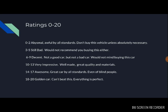So 0 through 2 is just abysmal. Awful by all standards. 3 through 5 is still bad and wouldn't recommend you buying that car either. Decent is 6 through 9. It's a decent car.